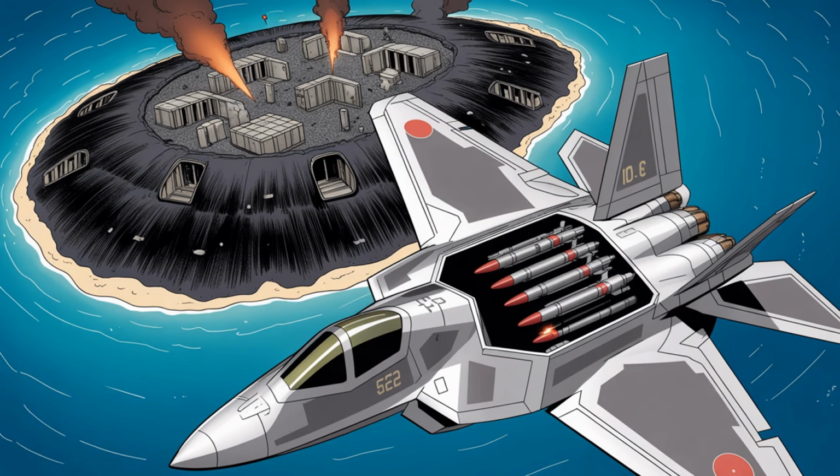Twin Pratt and Whitney engines generating 35,000 pounds of thrust each, enough to push this beast past Mach 2.25 at altitude while barely breaking a sweat. But here's the really scary part for anyone on the receiving end. Supercruise capability means it maintains Mach 1.82 without even using afterburners, cruising faster than most 1945 aircraft can dive while sipping fuel like a Honda Civic.